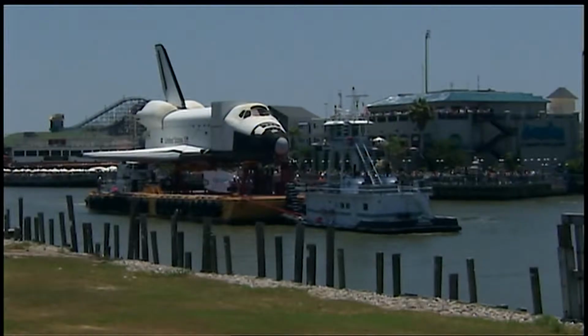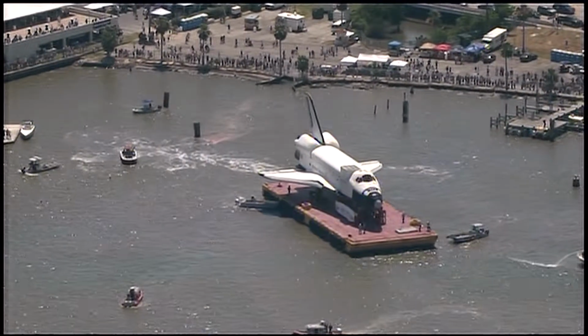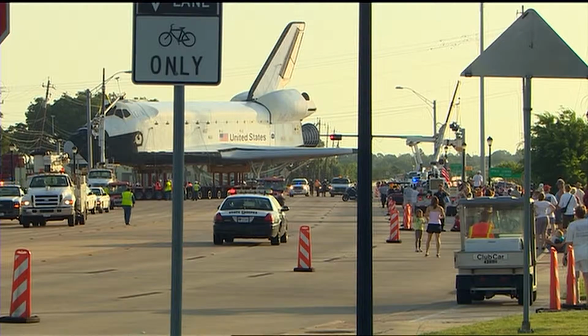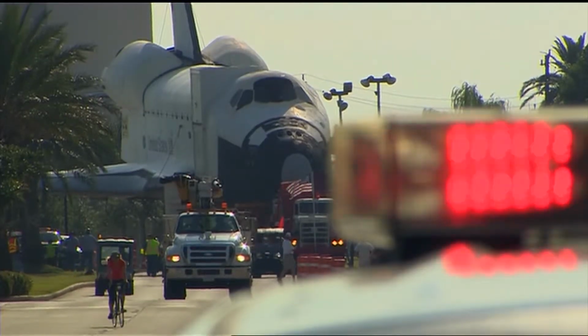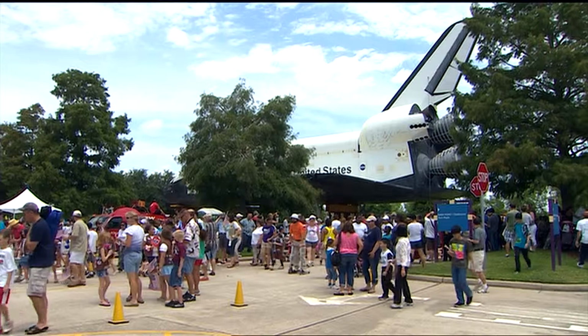And so we barged it through the Gulf of Mexico, up through Clear Lake and up through Galveston Bay. I also got goosebumps when the shuttle was taken off the barge and then traveled down NASA Parkway. And everybody was just walking with it and really seeing it as it approached Space Center Houston. Everyone was so excited. We had a celebration and all of Houston came out to celebrate.